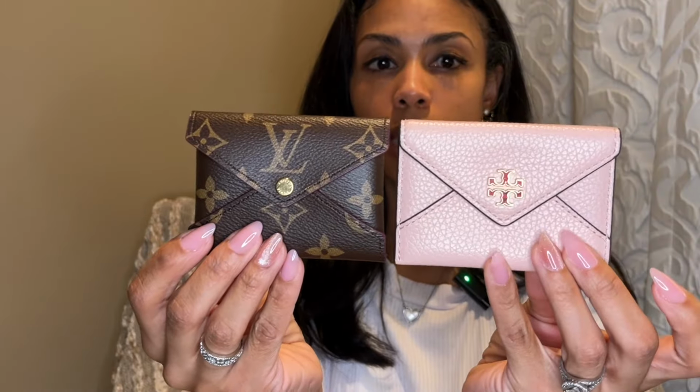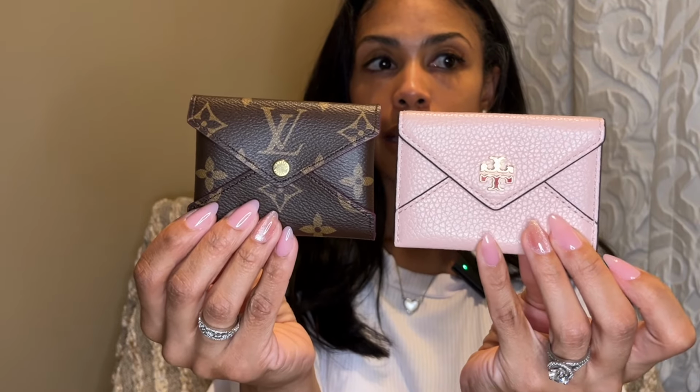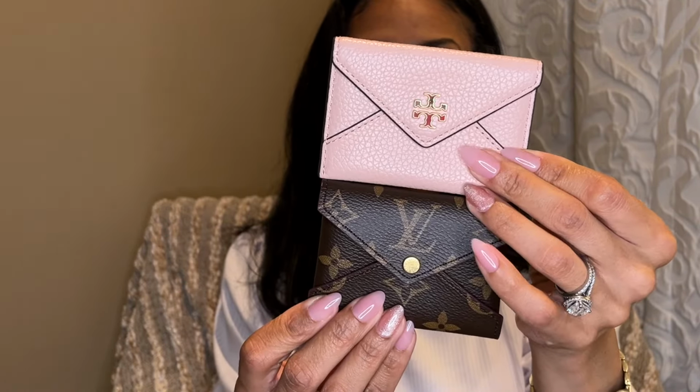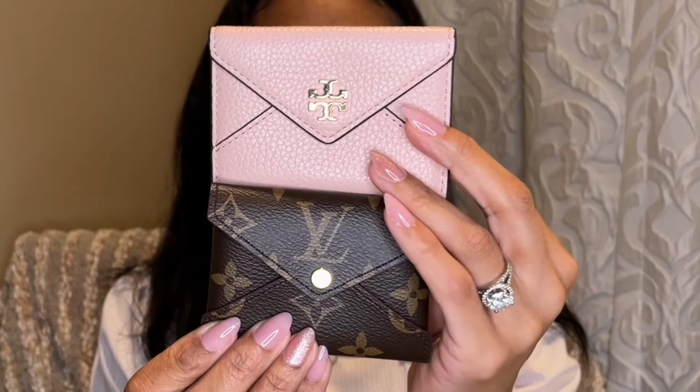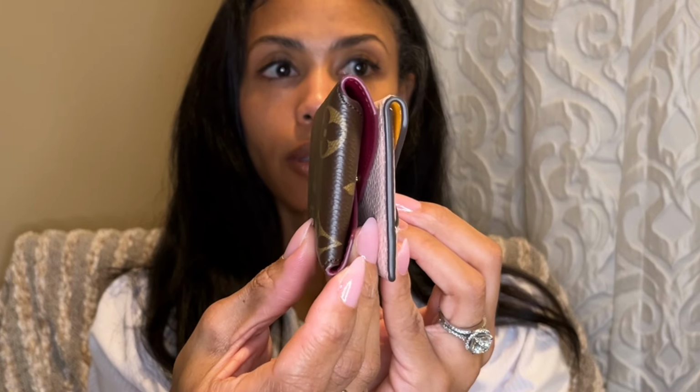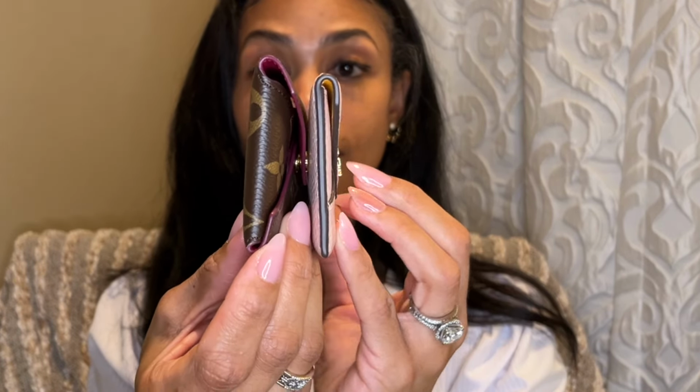All right, so here's a side-by-side comparison. And what's interesting is that the Tory Burch one is actually a tad bit longer across, but it's thinner, significantly thinner.